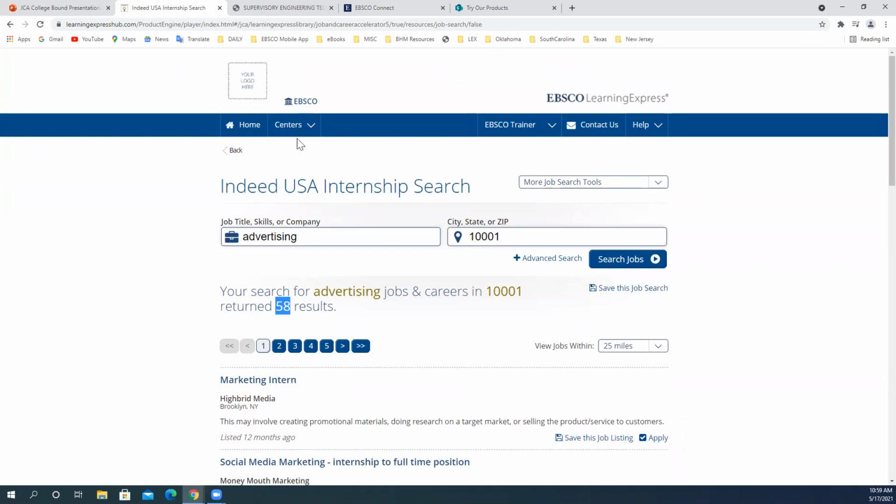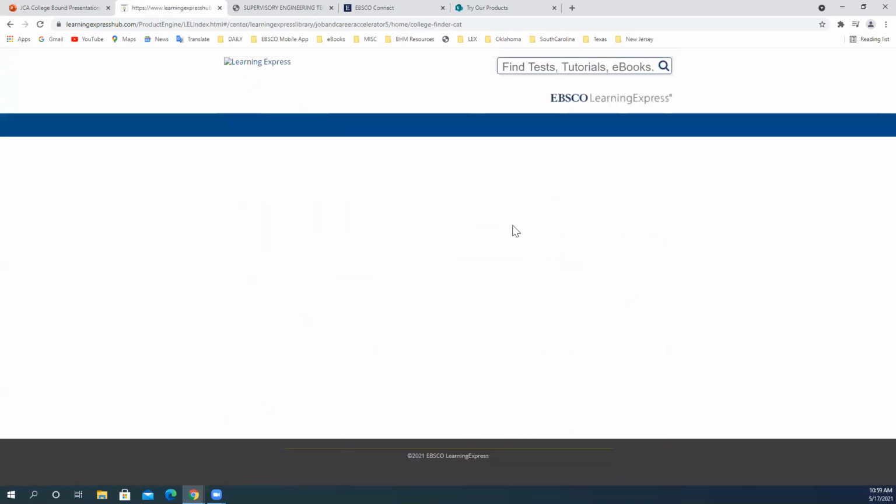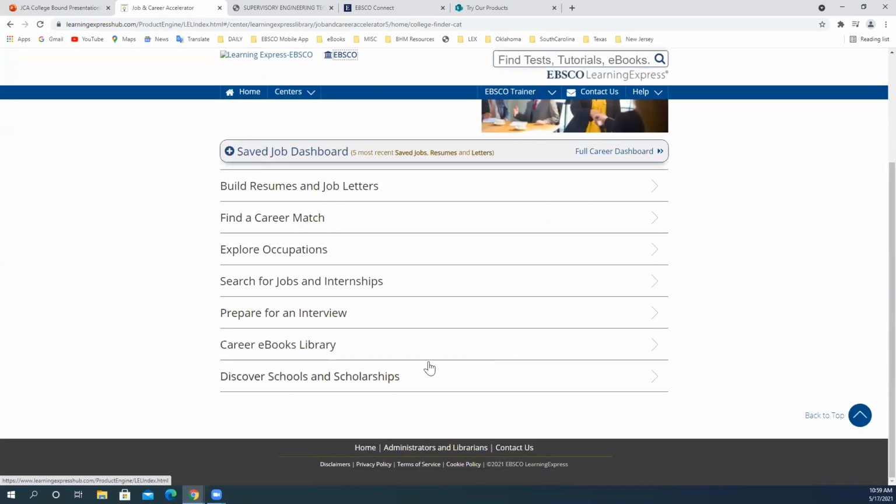All right, next, let me go back to the Center drop down here, and I want to show you where your college-bound students can discover scholarships best suited for their needs, as well as reviewing school options for colleges and universities. So we're going to go ahead and click the Discover Schools and Scholarships link here.